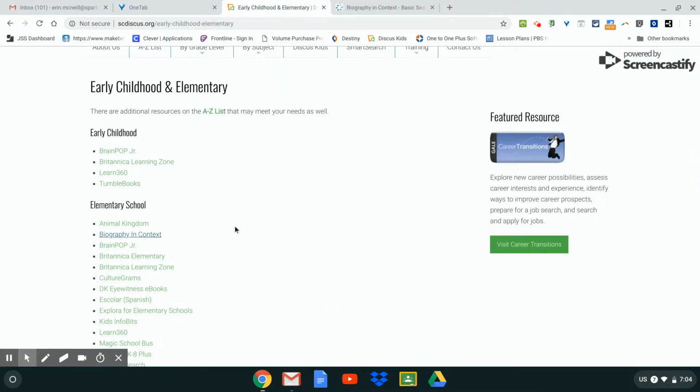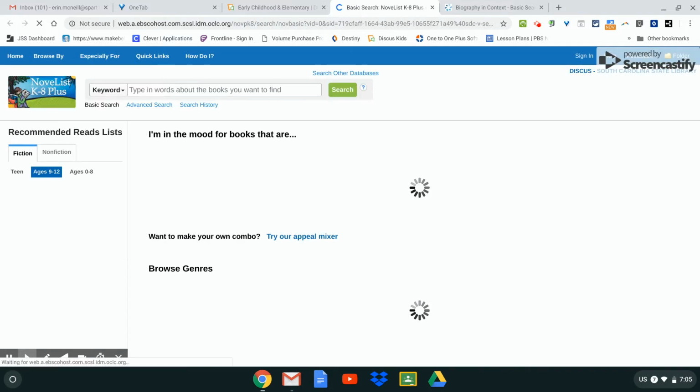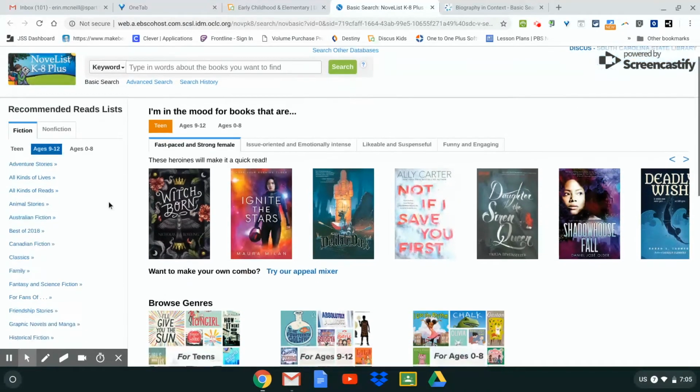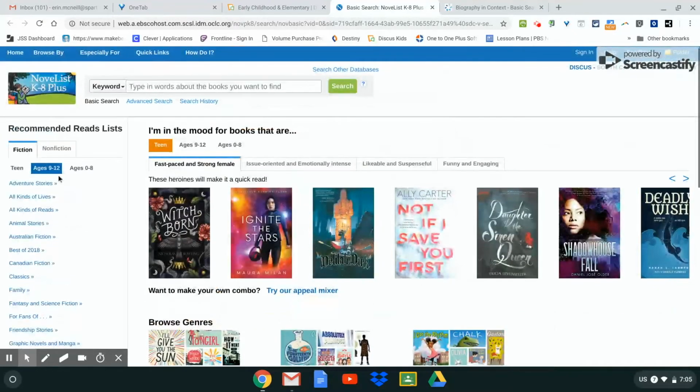Another resource that I love with SC Discus that is sometimes overlooked is Novelist K-8 Plus. This resource provides information on a number of books that are geared towards different age groups. It is divided out by teens, ages 9 to 12, and ages 0 through 8. And as it first comes up, you can see "I'm in the mood for books that are," and it gives you some different topics. You can browse over here by fiction and nonfiction on your left-hand side toolbar and by different genres. And those genres, once again, are broken down and divided into age groups.